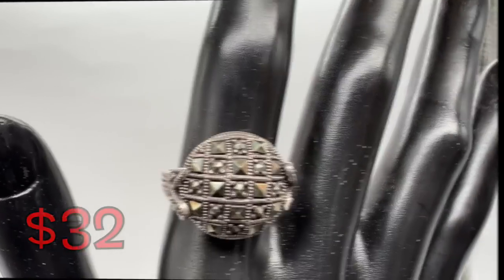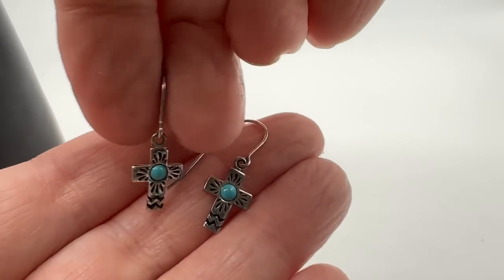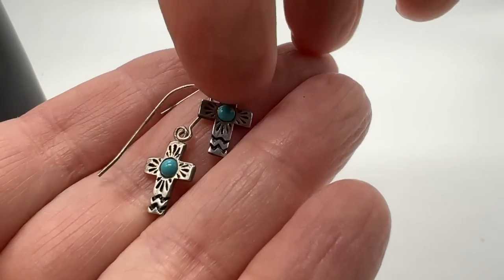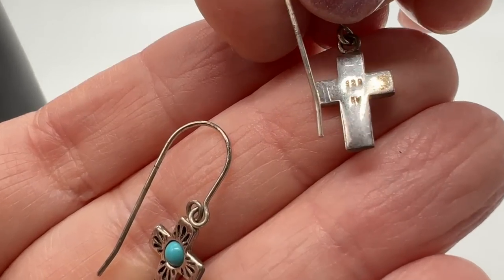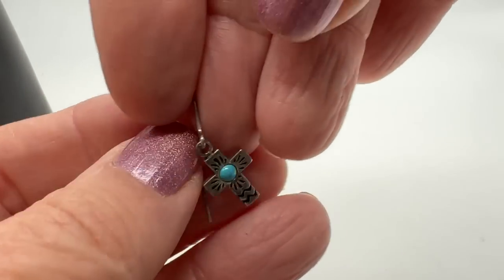Different. Look at these cute little earrings. They're about 1/2 inch long each, not counting the hooks. They're sterling silver. They may be native, maybe not. They're marked NV925.